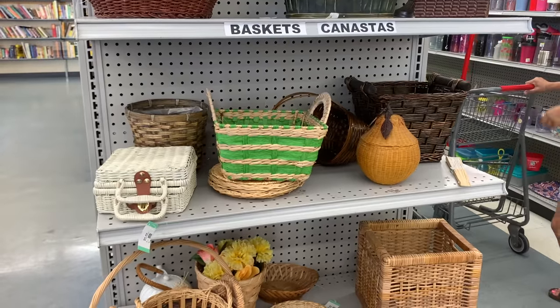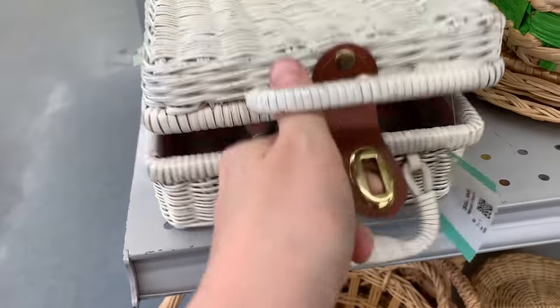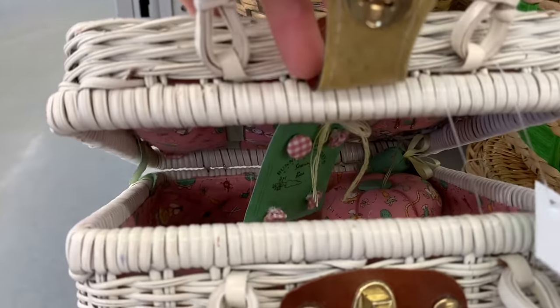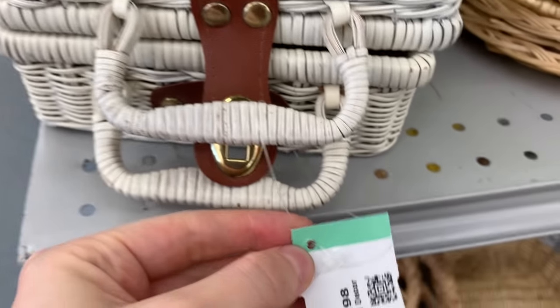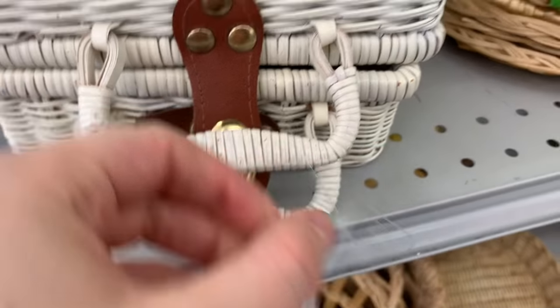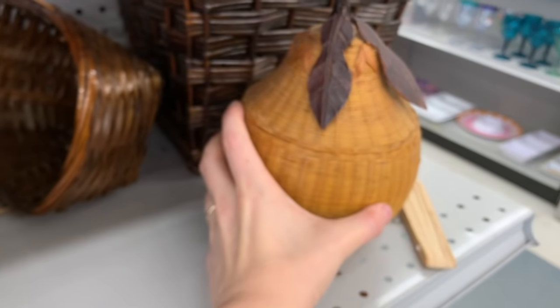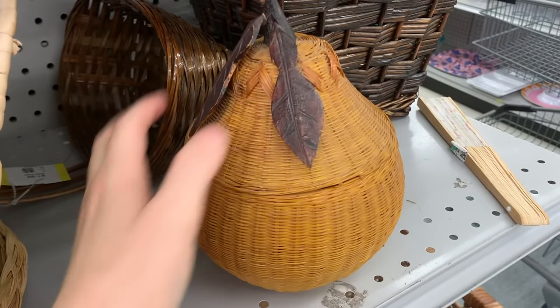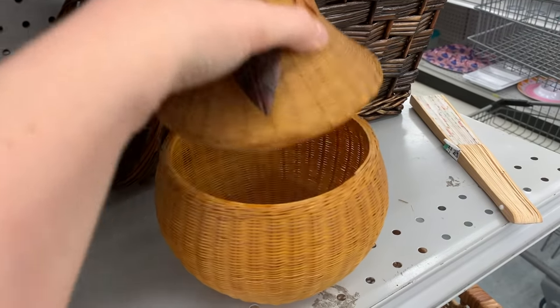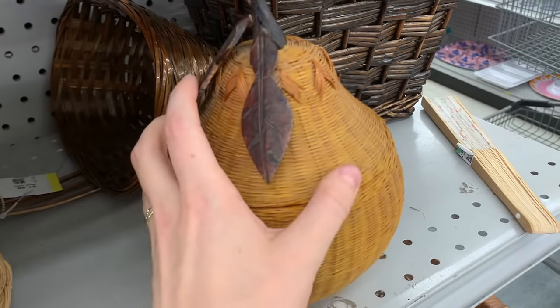Okay, let me just tell you a little story about this little pear that I'm about to show you. For some reason, I fell in love with this little wicker pear basket. I don't know why. I've never even owned anything with a pear on it, but it was just one of those pieces that when I looked at it, I immediately saw it styled in my home and I could just picture the vision, okay? I could see the vision and I was so excited.